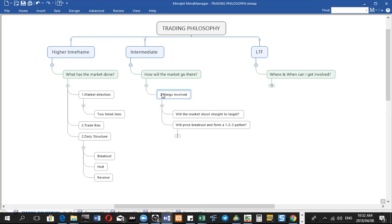There are two options, two things involved in that case. First part, will the market shoot straight up? From where price action is currently at, can the market open with an aggressive bias and just shoot straight up to the top? That's a possibility. As you know, the market could do whatever it wants, whenever it wants, however it wants. So if it wants to, it can shoot straight up. In that case, it will be going bullish.